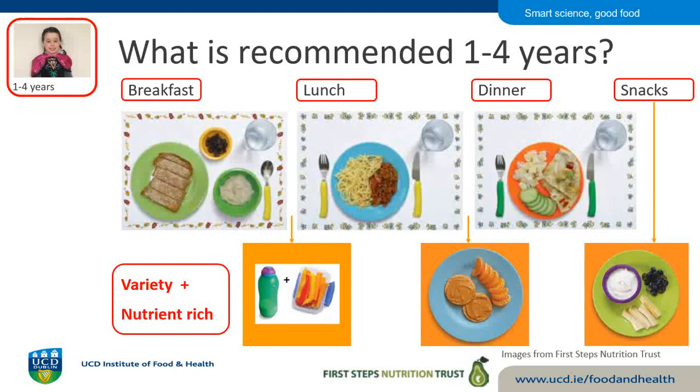Okay, so what does that look like in practice then? This is just an example of a one-day menu for a 3-year-old child. Starting off with breakfast, it's porridge, some blueberries and a slice of toast and a glass of water. Lunch being something like a spaghetti bolognese, and dinner here being an omelette, I think, with some potato salad and some cucumber.